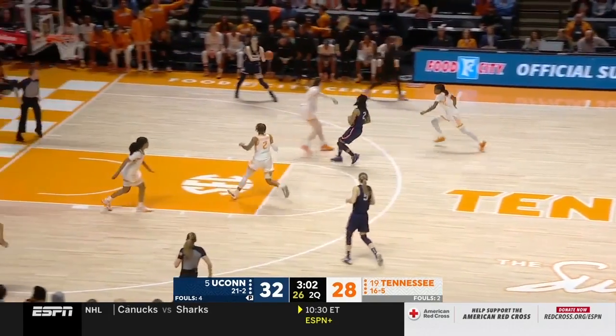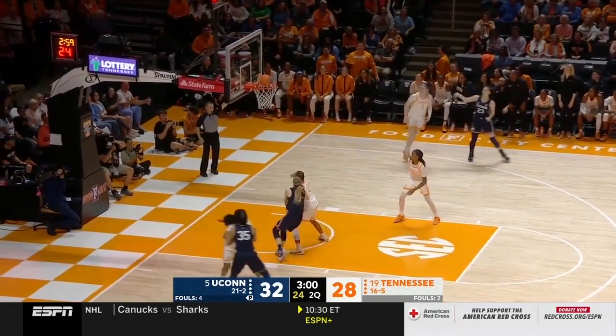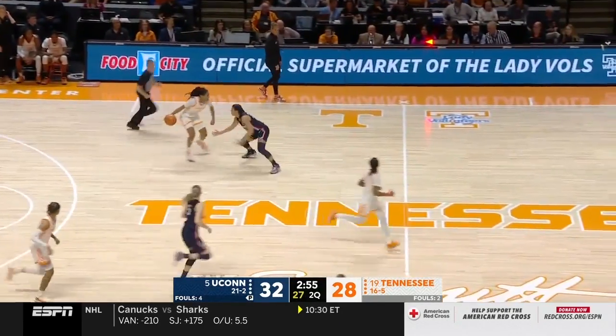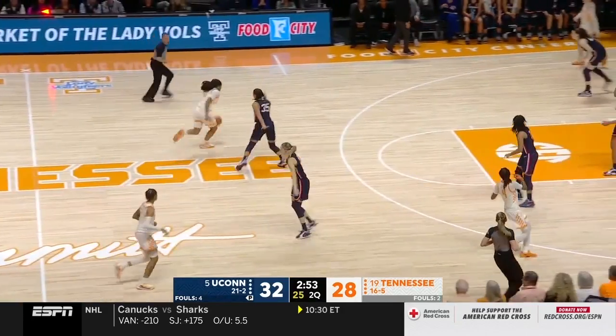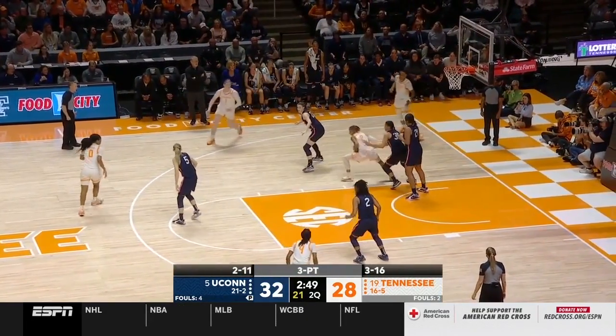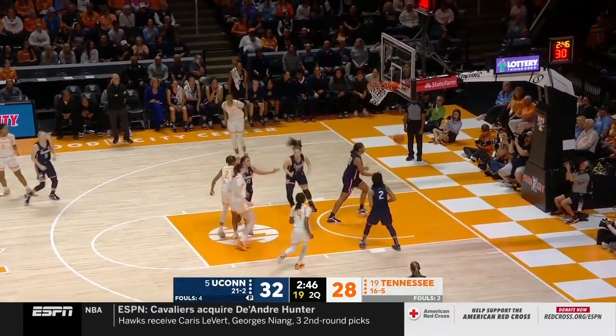Arnold, they wanted to push off, didn't get it. Shelley's three. Off the mark. UConn's gotten really good looks from three. They cannot get them to fall. 2 of 11 now from deep. Both teams struggling from three. Whitehorn fading away, sticks it in.